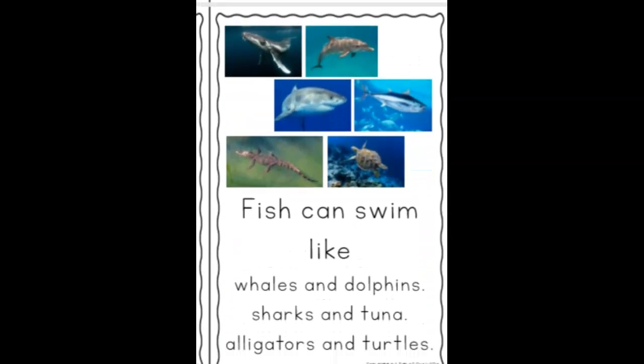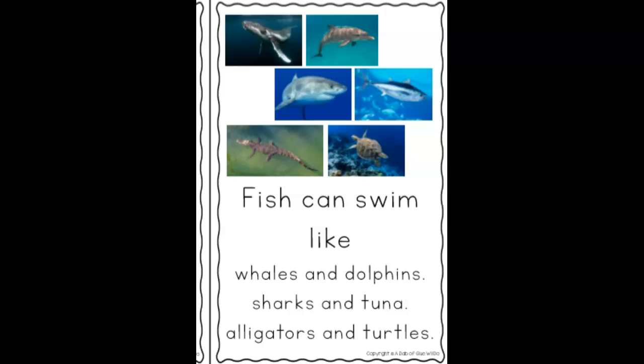Next, fish can swim like whales and dolphins, sharks and tunas, or alligators and turtles. So which of these are fish? Remember, whales and dolphins, they're mammals, and alligators and turtles, they're reptiles. So sharks and tuna, they are the fish. These middle guys right there.